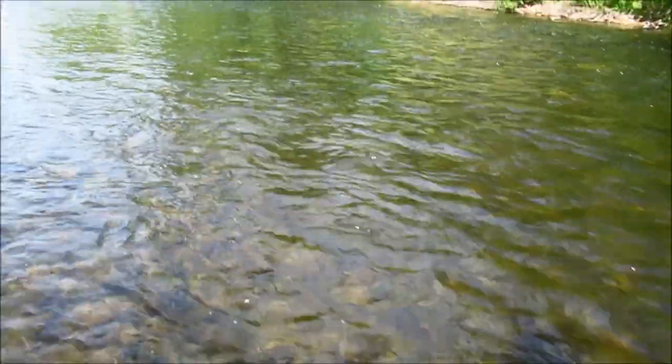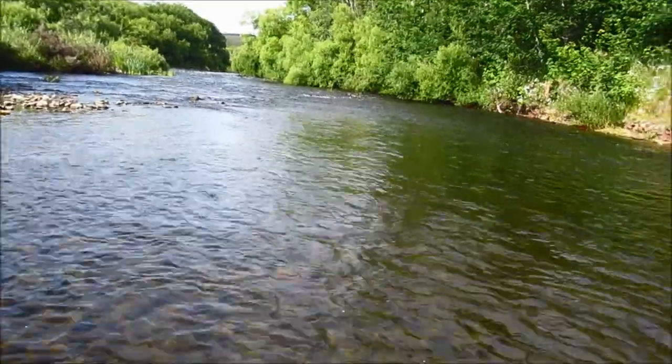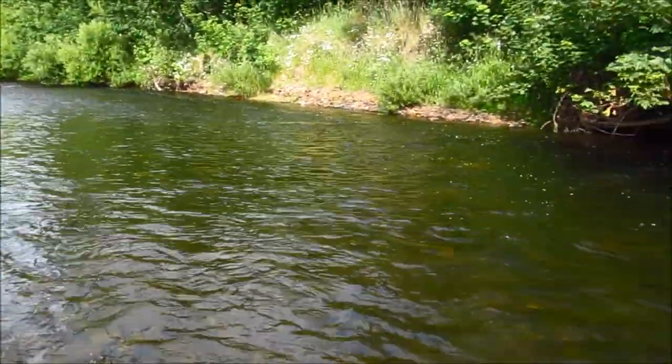The hard body's gone. We're back into some faster flowing water up through here. And I'm not sure they'll go on any further. It's a lot slower up further, so I don't know what I'd do. So I might just call it a day. See what happens when I get up there.